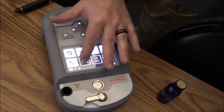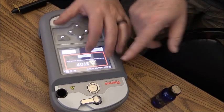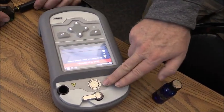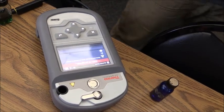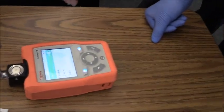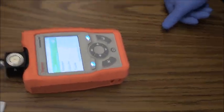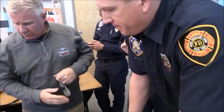So the Gemini is a combination of both of these. And the primary difference is this anvil is motorized, and then it does have a touch screen, so you pick and choose. When you go down range, if you have both of these, you have to pick which device am I going to run. Do I want that technology or this technology?